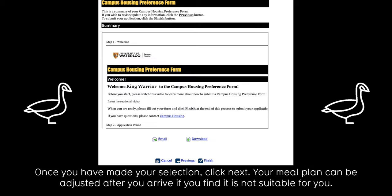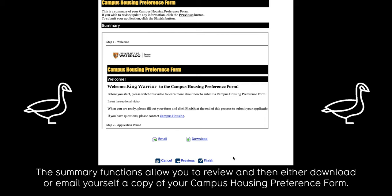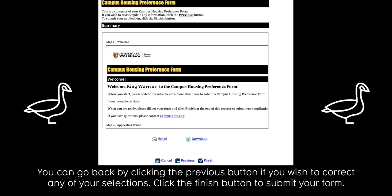Once you have made your selection, click Next. Your meal plan can be adjusted after you arrive if you find it is not suitable for you. The summary functions allow you to review and then either download or email yourself a copy of your campus housing preference form. You can go back by clicking the previous button if you wish to correct any of your selections.